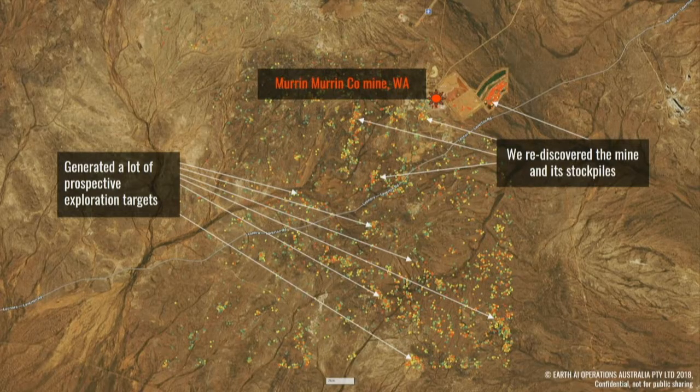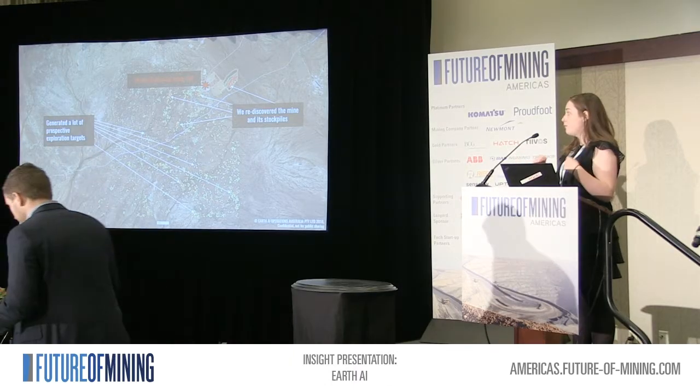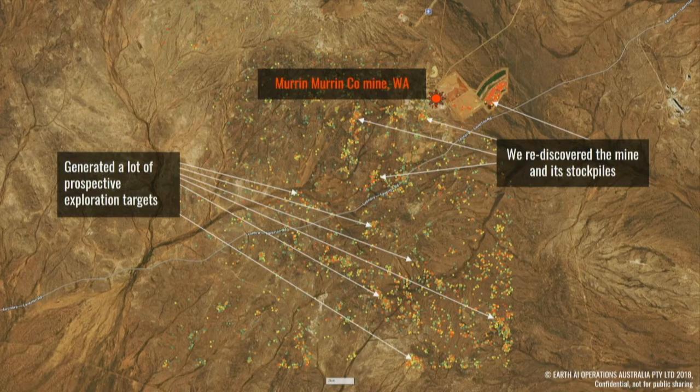If we want to see what our results look like, we can have a look at a case study of the Murumuru cobalt mine in Western Australia. When we look at all of Australia, there's heaps of geochemical data, but in this small area, there's no publicly available geochemical data. So when we run our technology over this area, it predicts areas of high probability of being a prospect. You can see that the red targets are the highest probability, 95 to 100%, and they perfectly line up with the mine site and the stockpiles, and there's also a few other clusters down the bottom which could potentially be new mines.